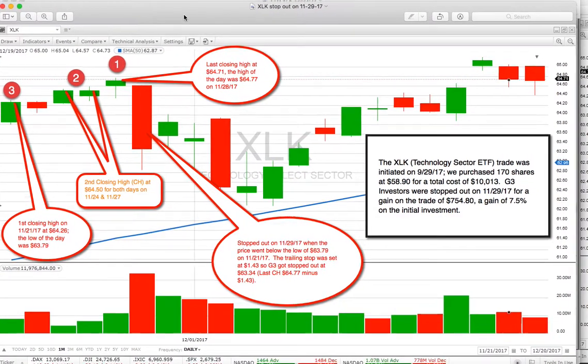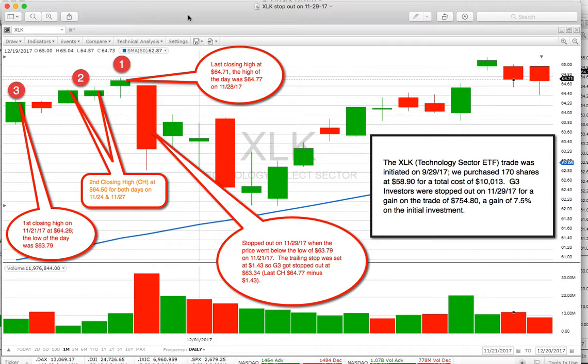Okay, this is a little bad, I apologize, but now we're looking at the same sector, XLK. This is the trade that was initiated on November 29th, where we purchased 170 shares at $58.90 a share for a total cost of $10,013. And we got stopped out on 11/29 for that $754 gain I talked about.